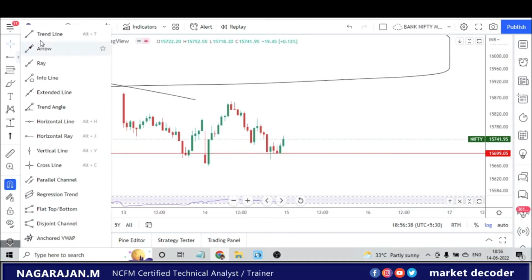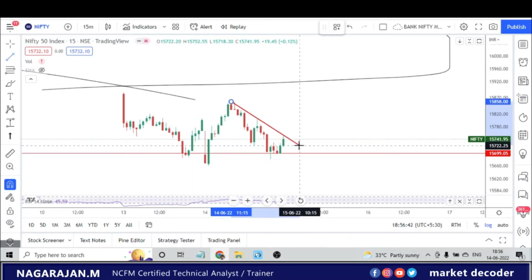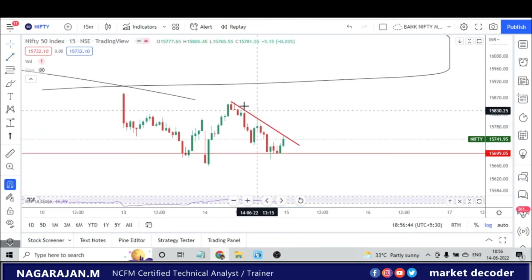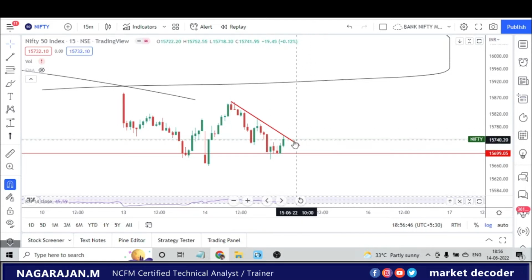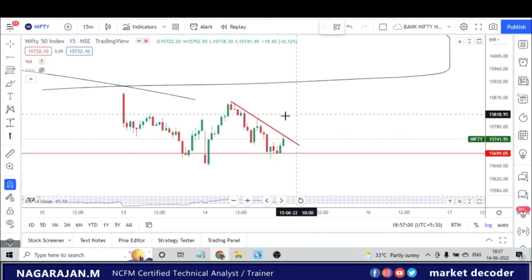If there is a trend line present, that will be a resistance. That is why it acted as a resistance for today. I have connected all the highs, and that is why the market was unable to close above this level. Once this trend line is broken, a descending trend line always breaks on the upside. If the trend line gets broken, the first target will be the 15,800 level.